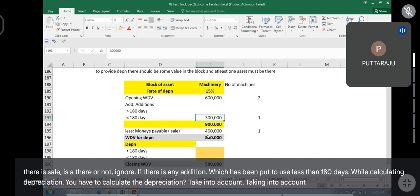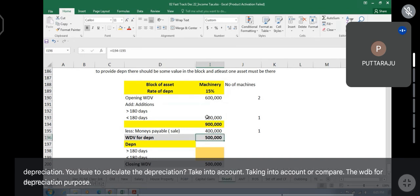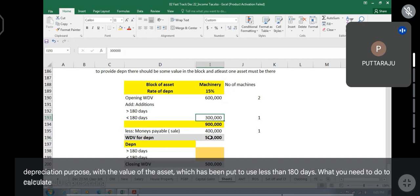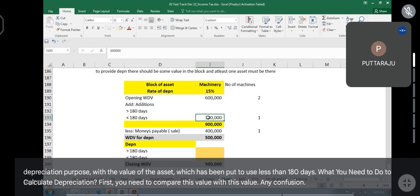or compare the WDV for depreciation purpose with the value of the asset which has been put to use less than 180 days. What you need to do to calculate depreciation, first you need to compare this value with this value. Any confusion? Comparing, is there any confusion?